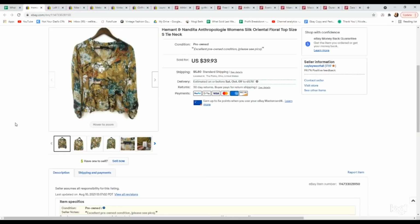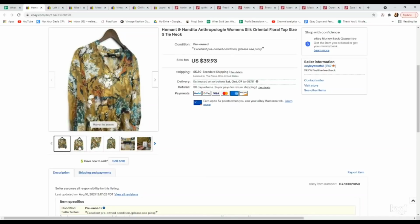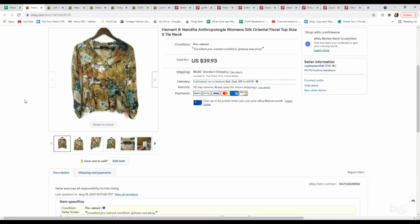So this one is a really gorgeous silk blouse. And as far as I can tell, this brand is known for their silk pieces. This one I had listed for $39.93 and it did sell at full asking price.